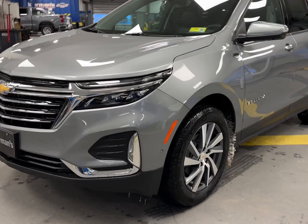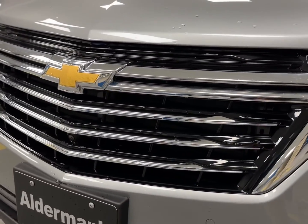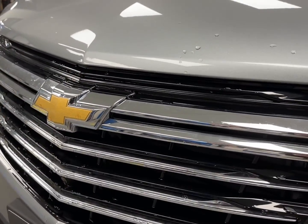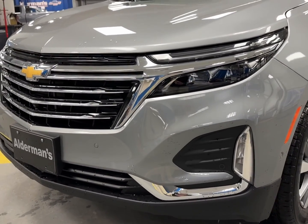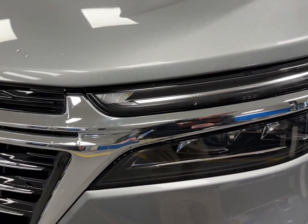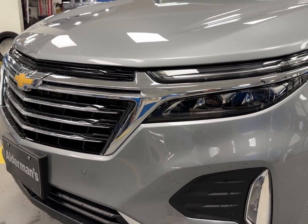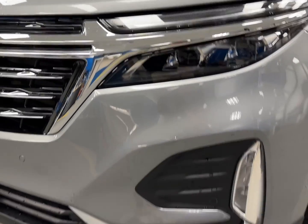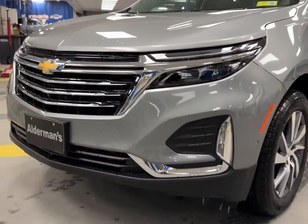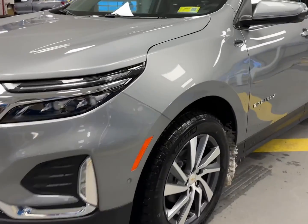Now the Premier gives us all sorts of additional features, starting with this unique front appearance featuring this chrome dual port front grille with the strong chrome belt line there with the gold Chevrolet bow tie. You've got LED daytime running lights. These are dynamic LEDs. They're white for the daytime running lights and amber for the turn signals and hazards. And then you've got LED headlamps. And then you've got these nice vertical fog lights right there, which really enhance the appearance and help reduce glare in night driving. You've also got these 18-inch two-tone aluminum wheels.